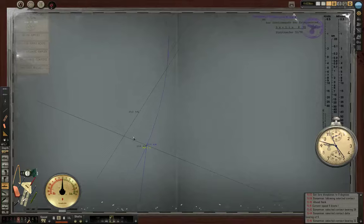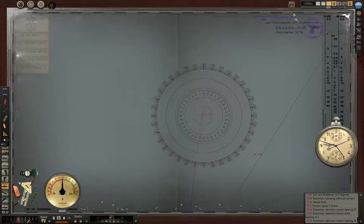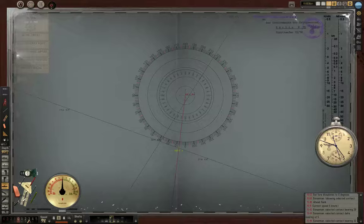I need to move these parallel lines, and I need to make sure that they are still intersecting the mark that we placed. So I'm moving it a little bit to the right. That was a little bit too much. Okay, that should be fine. Yeah, that works. Same thing up here. Oh, perfect. Awesome.